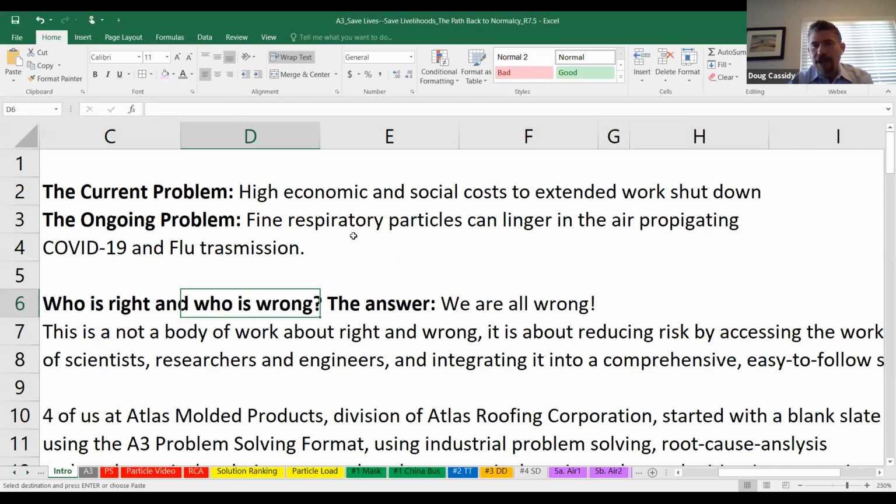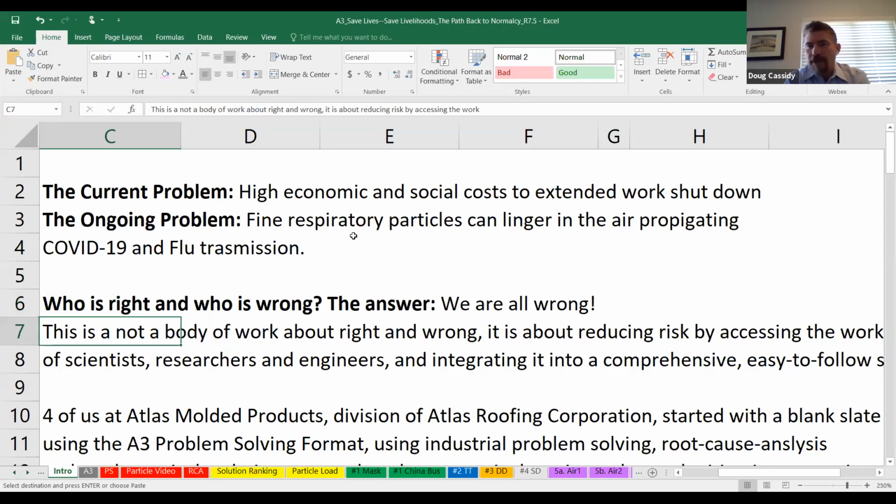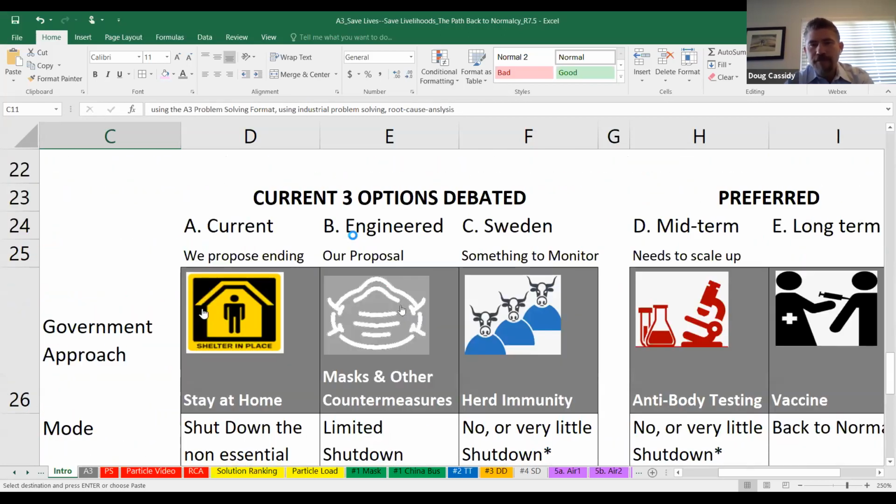And I also want to point out something in doing this research. You're going to have this lingering question, who is right and who is wrong? And the answer, I believe, is we're all wrong. So what we're proposing in our work is not a silver bullet. What we're saying is this is a body of work not about right and wrong, but about reducing risk by accessing the information of scientists, researchers, and engineers and integrating it into a comprehensive model. So this is what we've really done.